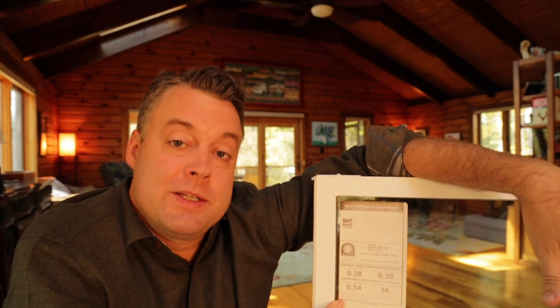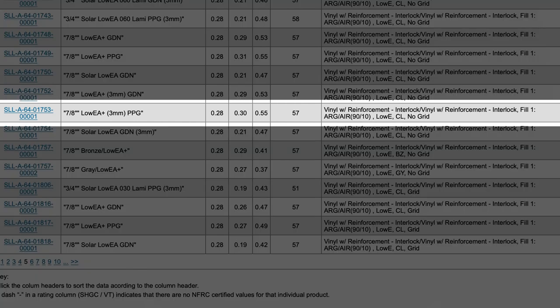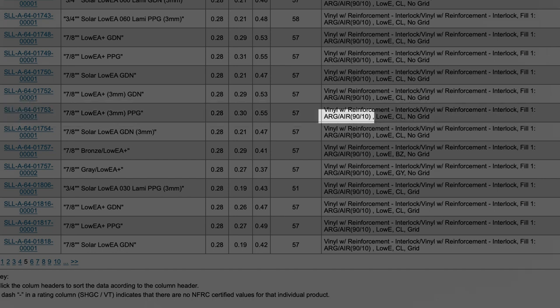For example, let's look it up right now. Here are the ratings for this window. And you can see right here, as we scroll down, this soft light window, we scroll down over here and we look at the efficiency ratings and we see the ratings that match the sticker. And then we can scroll over to the side and we see the argon gas and air percentages. So it's 90% argon gas and 10% air.